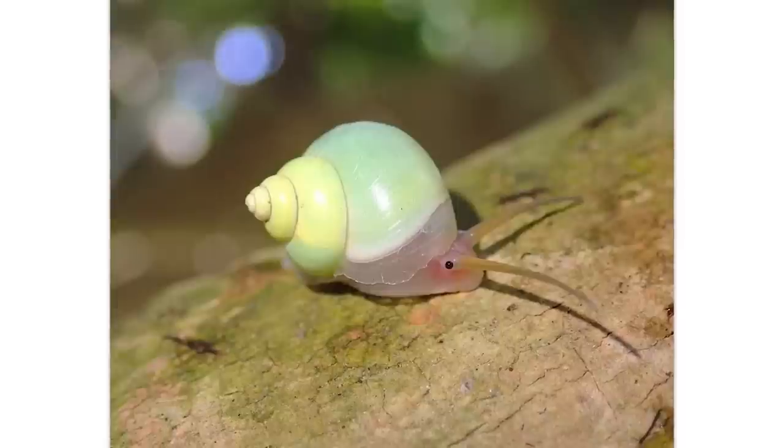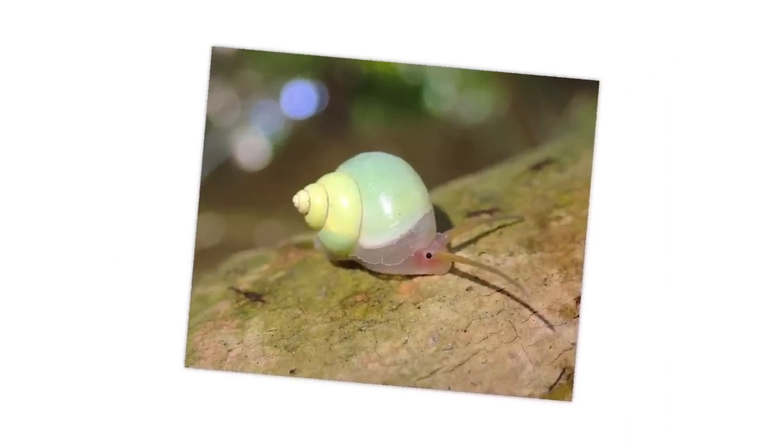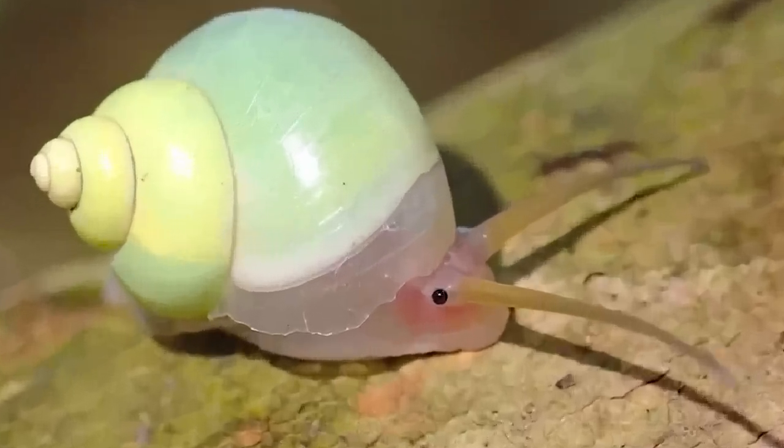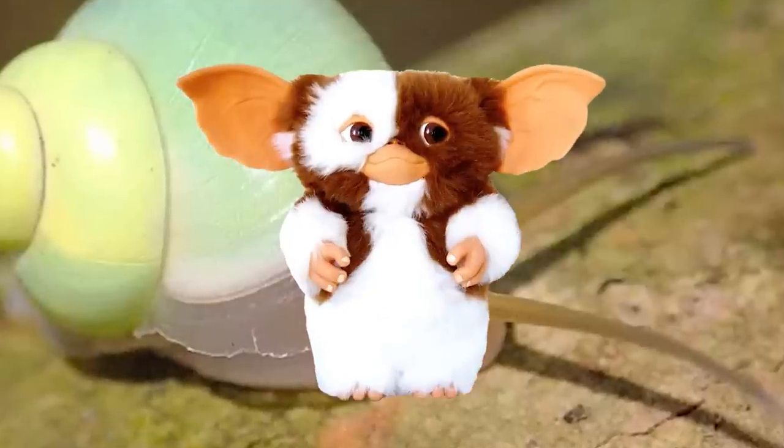Gummy snail. Does not look gummy, but it's very interesting. Very cute. I would pet it maybe once. I'm not a big fan of the smaller animals, you know? Those creatures, the little gremlin man. Sometimes they freak me out.